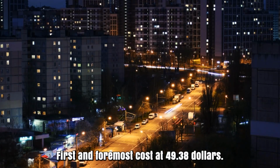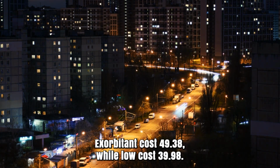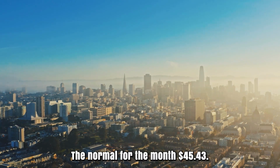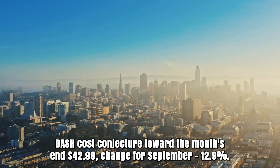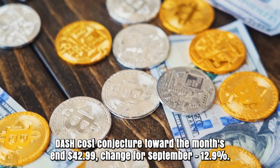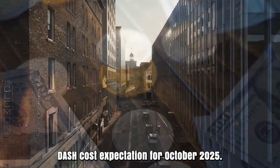Dash conjecture for September 2025. First and foremost cost at $49.38. Exorbitant cost $49.38, while low cost $39.98. The normal for the month $45.43. Dash cost conjecture toward the month's end $42.99. Change for September 12.9%.